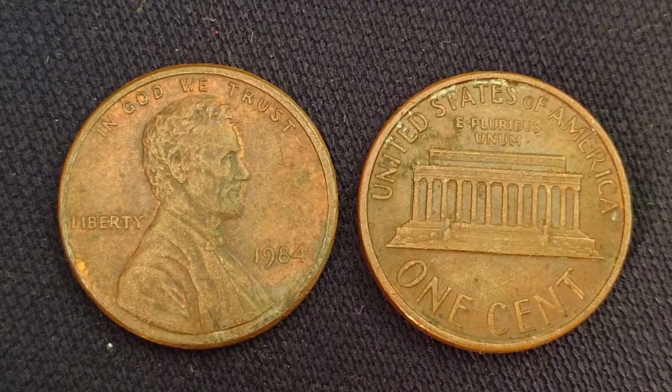So let's dig into what makes this coin worth such an eye-popping fortune, and why collectors are willing to pay so much for something that was originally minted with a face value of just 1 cent. First, we have to understand the context of the 1980s penny.